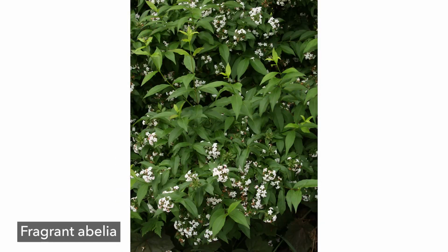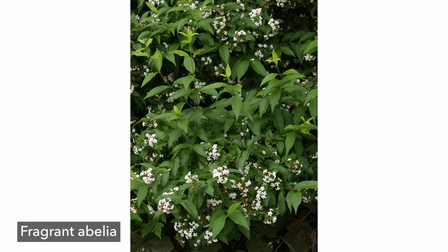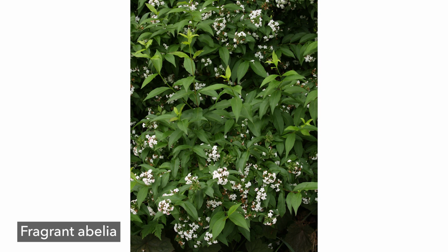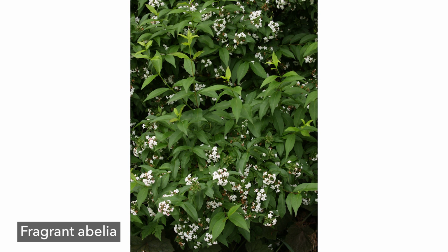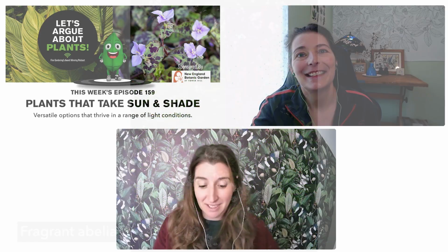But I haven't grown this, I must admit, but this is one, if you see it when it's in bloom, you will not forget it, just because that scent is so amazing. And some incredible fall foliage, fall color too. So yeah, to take Irvin's phrase, that's a plant that earns its keep. That's right, yeah. It really does.